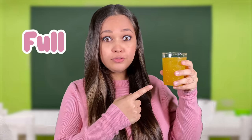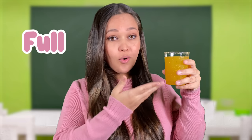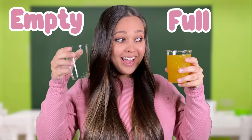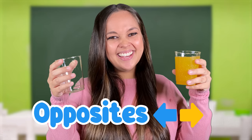Ah, much better. Oh, my cup is now full. My cup is full. It has orange juice inside. This cup is empty and this cup is full. Empty and full. Empty and full are opposites.